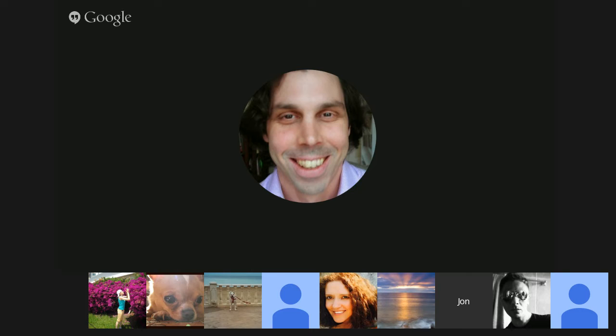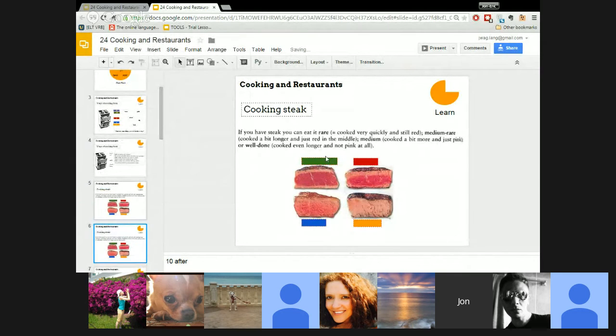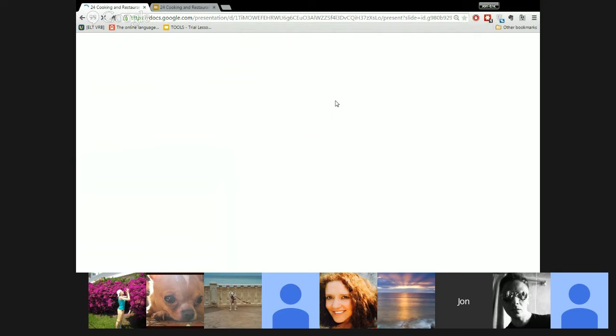Yeah, let's do it like this. I'm going to make a copy of this so that when you save the presentation, you have the answers on the next page. So let me just make a copy. And on the next page, there we go. Then these two down here. Let's go like that. That should say medium. There's a little spelling mistake, a little typo. Okay. Let me just fix that and we'll continue. Sorry about that. Let me just reload the page. Let's see if it worked.